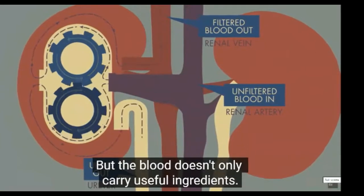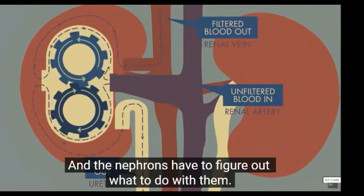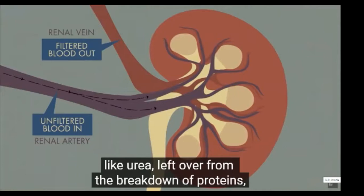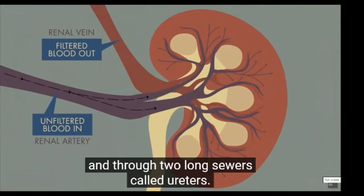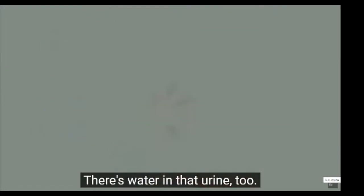But the blood doesn't only carry useful ingredients. It contains waste products too, and the nephrons have to figure out what to do with them. The tubules sense compounds the body doesn't need, like urea, left over from the breakdown of proteins, and redirects them as urine out of the kidneys and through 2 long sewers called ureters. These tubes empty their contents into the bladder to be discharged, ridding your body of that waste once and for all. There's water in that urine too.